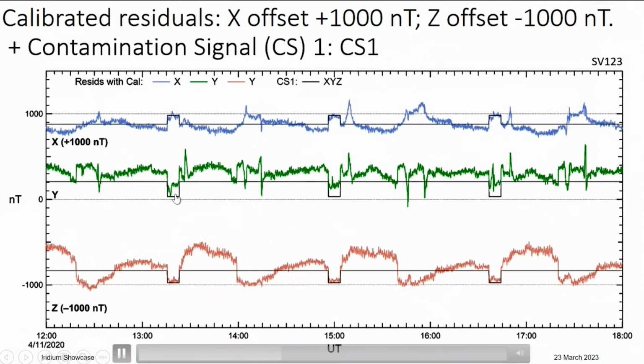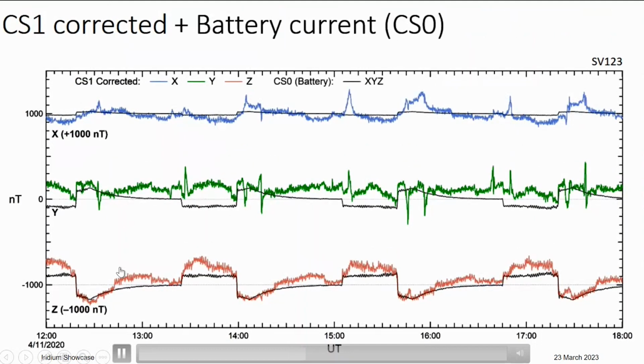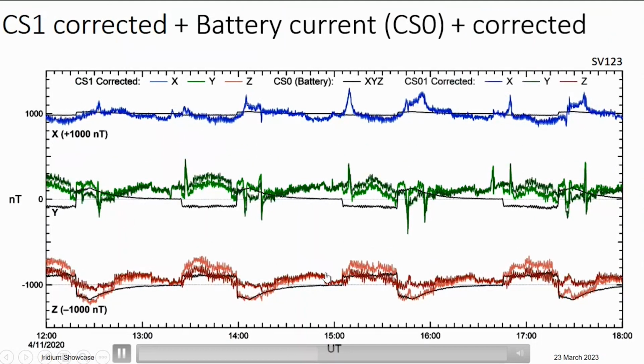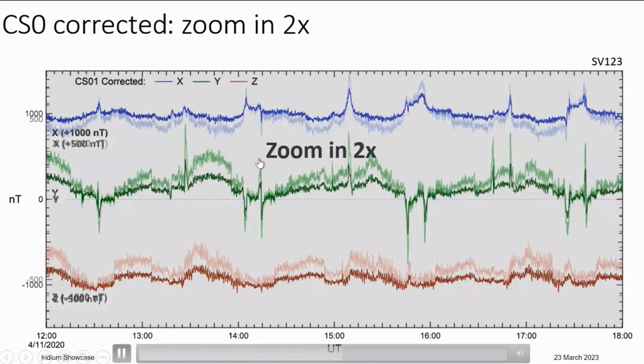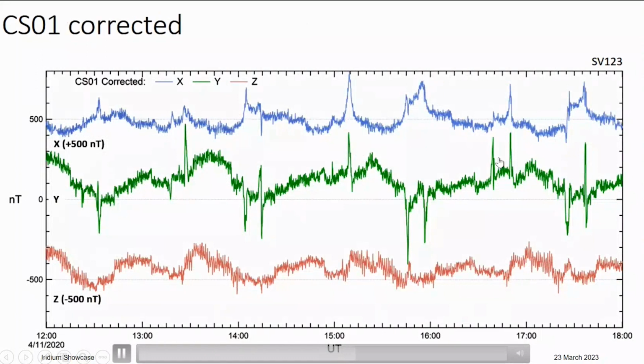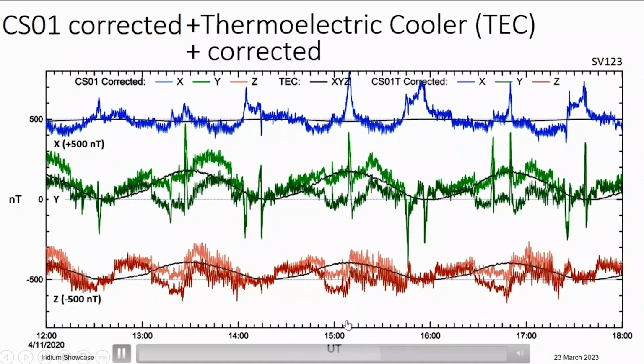Oh, okay. Oh, there's a square wave. Oh, we know what that is. Ken and I figured out what that was. Let's subtract that off. Well, the battery is doing something. Okay, let's subtract off what the battery current signature is. Now let's zoom in a little more. What have we got here? What's this orbit period signature? Oh, well, there's coolers on the star cameras. Oh, okay. Well, let's subtract that off.